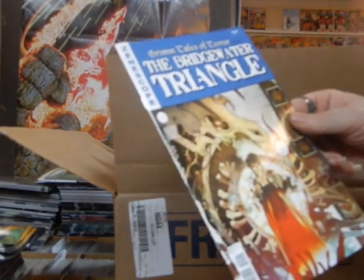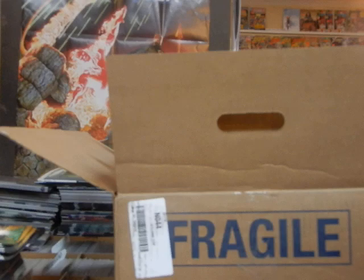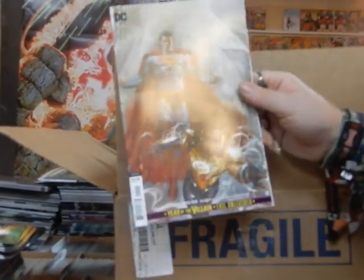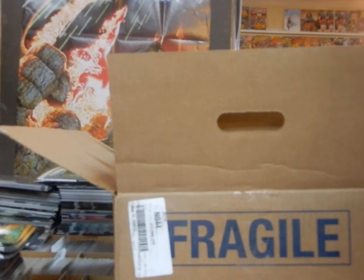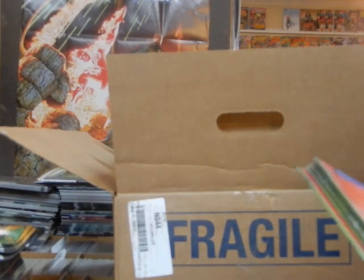Grimm's Tales of Terrors, The Bridgewater Triangle, issue 1, cover D. So I think I'm missing just 2 more covers of this thing. Here we've got the cover B of Action Comics 1015. Got Superman and you've got Naomi on the front. That's this cardstock cover. Here we have the 1970s van art cover.